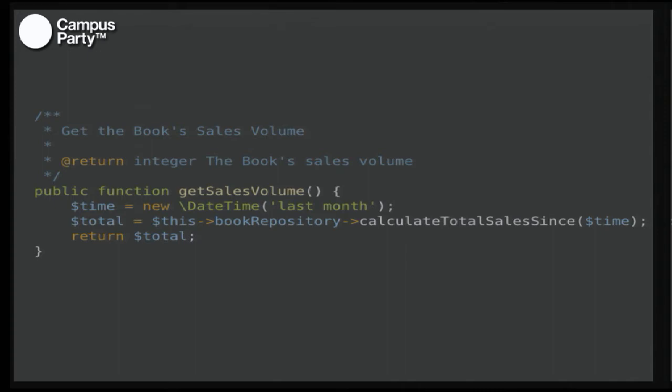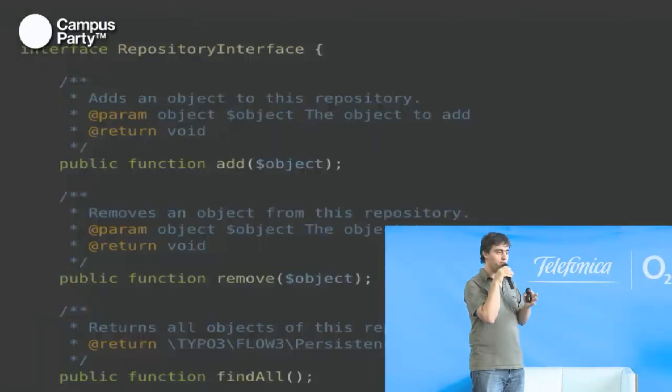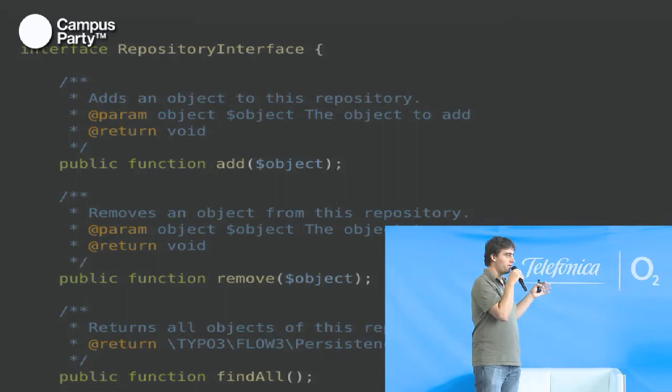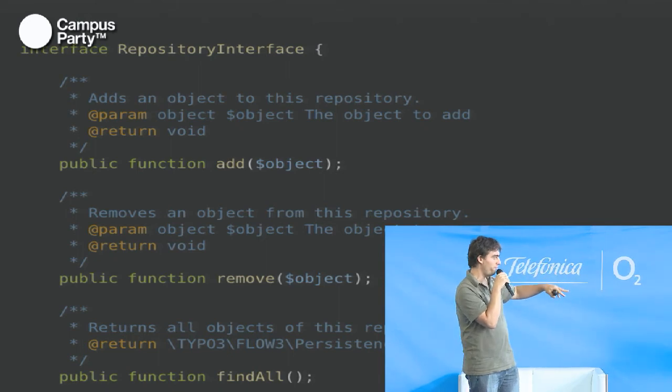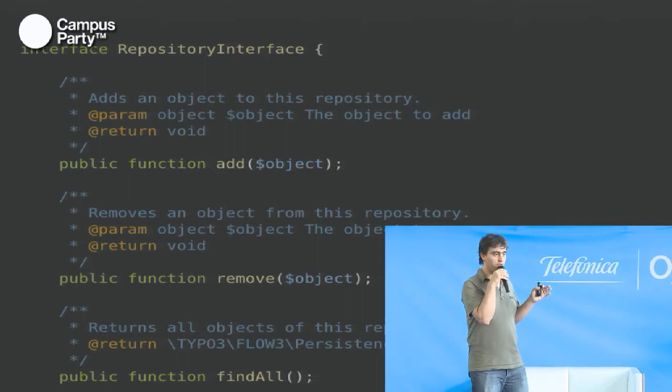So you want to query somewhere in the database, if it's even a database, some price or some total number. And for that, you call a special API method in your book repository. And a book repository is the place which holds the connection to the database. You try to code in the object-oriented world and don't think in terms of tables, and the repository has methods like add, remove, find all. And that repository is actually allowed to do database queries.